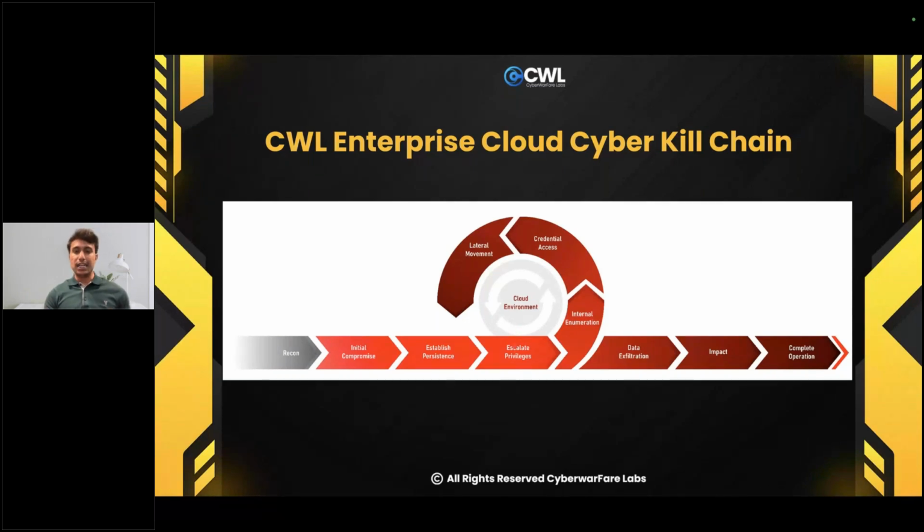Then we can escalate our privilege, right? Definitely. Initially, maybe you don't have sufficient privilege to do some operations. Then you have to identify different misconfigurations or excessive permissions that will allow you to escalate your privilege there. Once you get into that cloud environment, you can do further internal enumeration to identify what the company's architecture looks like, what resources they have, in which region, and what kind of resources they have. Then definitely your motive is to get more credentials within the cloud environment, and then you can perform lateral movement. So this is the step you have to follow.